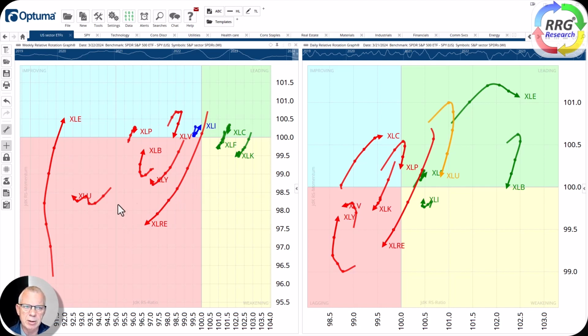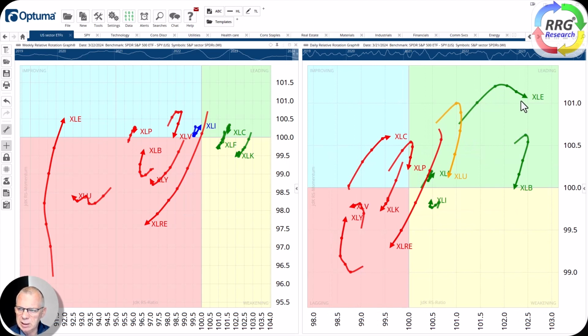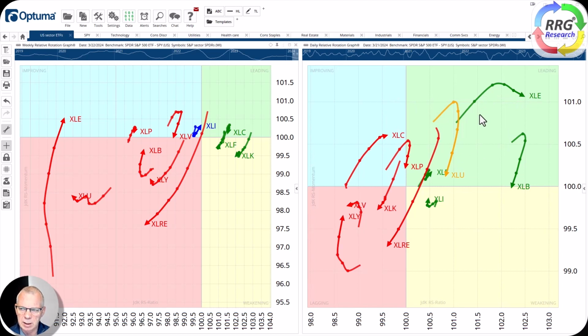So this is the weekly RRG for the sectors, and I'm using the sector ETFs. These are tradable instruments on the CMC platform, and this is the daily RRG for those ETFs. The one that catches my eye is energy. A very long tail moving out of lagging into improving. If I look on the daily, you can see how it's already inside leading and starting to lose a little bit of relative momentum, but still at a relatively high level.